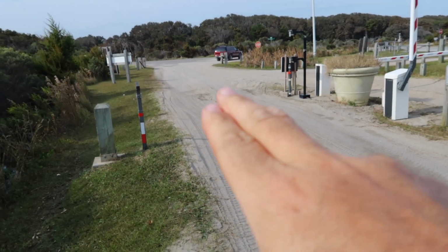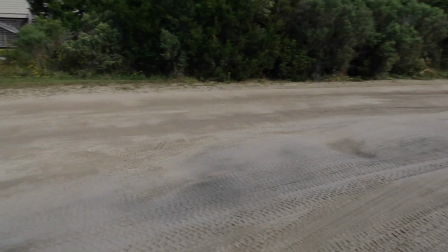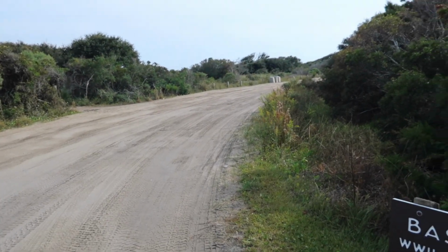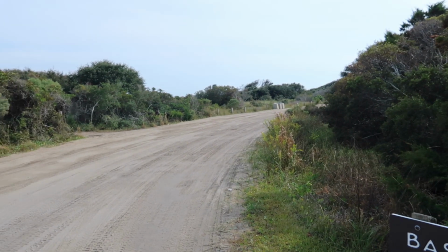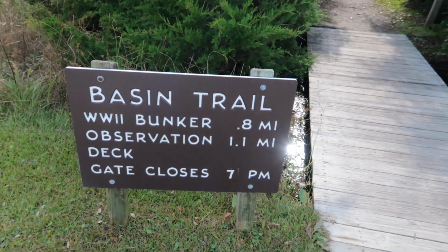So as you see, you can pull in right here and you have a code that you can buy at a gas station to give you a permit, and you take this trail out here on the beach, and you can do a little bit of driving if you've got a four-wheel drive vehicle. But we're not here for that. No, we're right here for the Basin Trail.